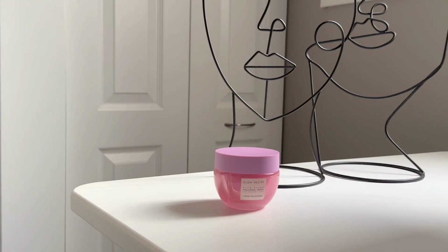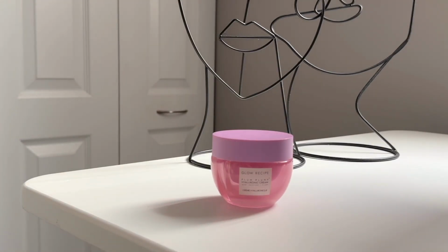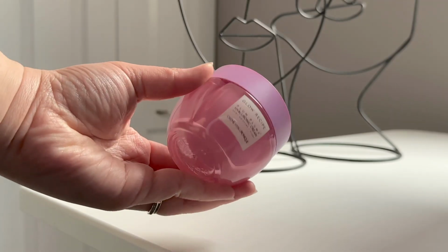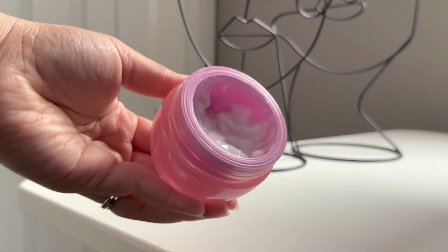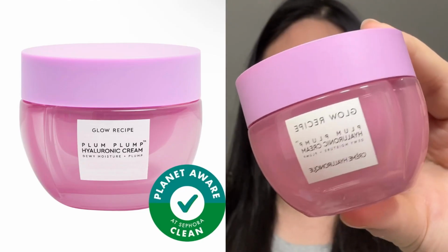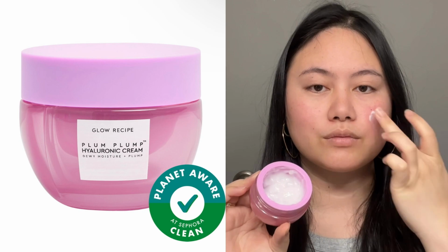This is the Glow Recipe Plump Hyaluronic Cream. Now this isn't as thick as my other winter moisturizers because it does have a whipped gel-like consistency, so it's more lightweight but it's still very nourishing. I love that this comes in a refillable jar, and it does usually come in sets, so you save on the set itself, and on top of that you get extra savings with your beauty tier discount.